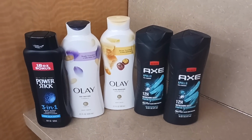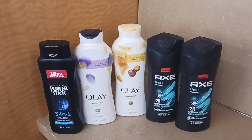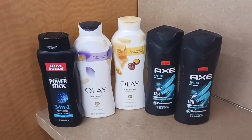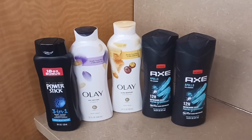So here is what my $4 off of $25 body wash CRT deal is going to look like, our transaction. After all my coupons, CRTs, and digitals, I should pay $3.24 and get back $7, making us a $3.76 moneymaker.